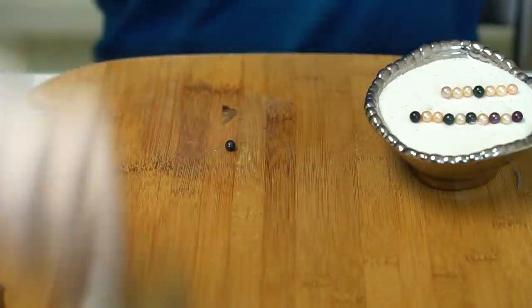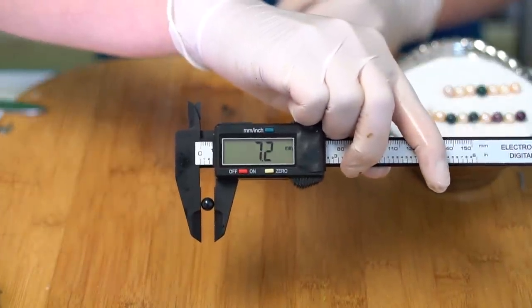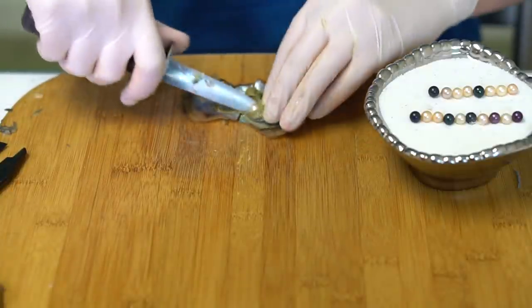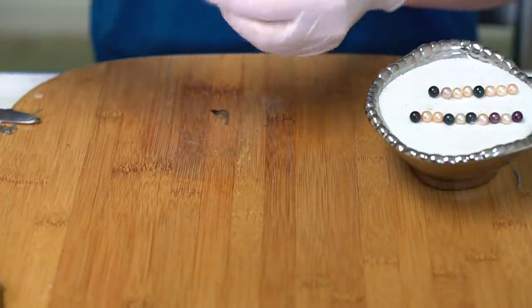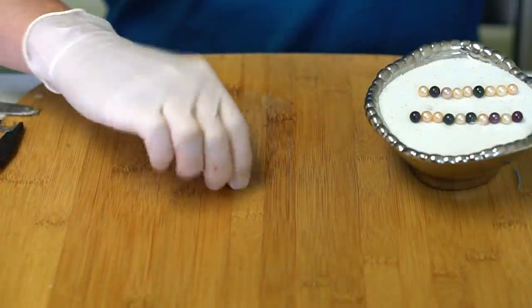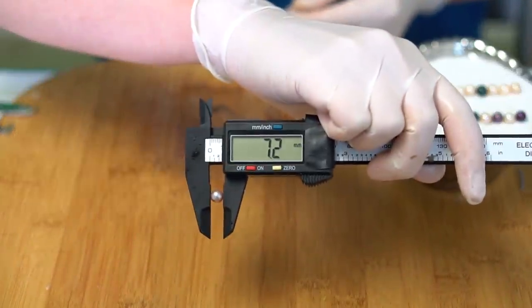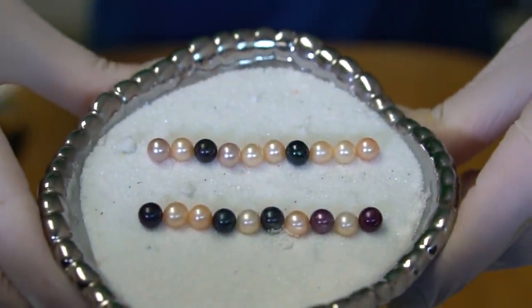7.3 and iridescent black. 7.2. Is a light peachy gold. 7.2. And number 20 is a light purple. 7.2. All right, congratulations, Lane. Some beautiful golds in there.